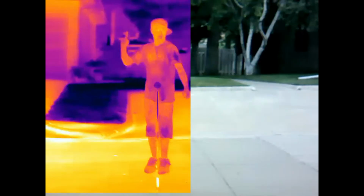And that brings us to video number 4. Here my son is jumping on a pogo stick. I'm using a T600 camera with a split screen of the picture-in-picture infrared.